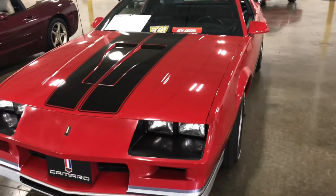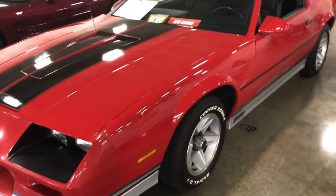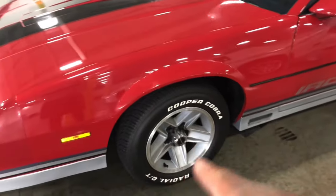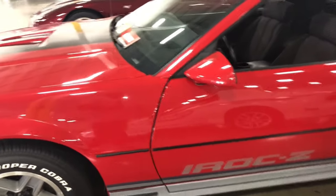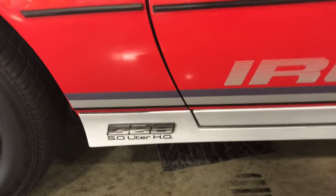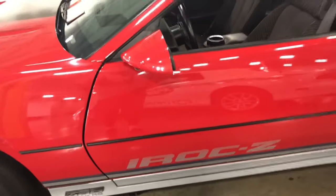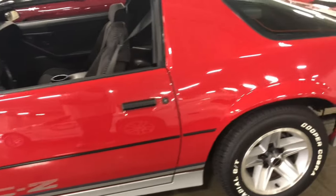Take it right out of the junkyard and have it look brand new the next day if you can do it that way. This thing is very clean. Those are the original IROC rims for these things too. IROC Z. As you see down here, Z28 5.0 liter, high output. Mustangs used to have the same thing on it, high output. This thing is very, very nice.